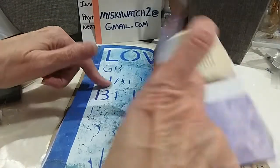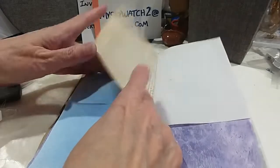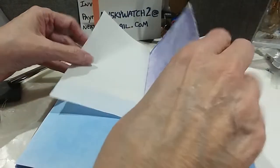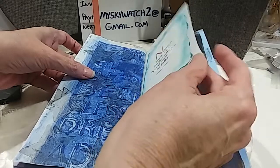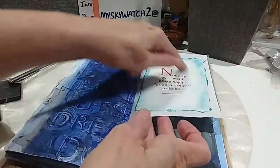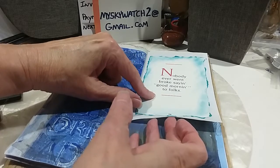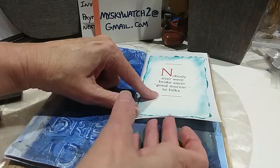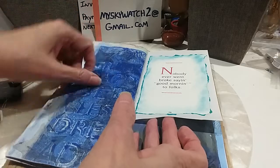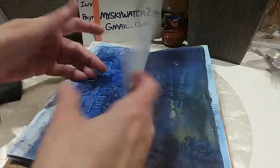This is still pages I haven't done anything with. This page I stamped a bird on, and I haven't done anything else. And that may be, oh, this was another one of those pages, and I just inked things and cut this: Nobody Ever Went Broke saying good morning to folks. That came from a Forrest Gump sayings book. It was so cute. I thought that was sweet. You know, nobody ever went broke saying good morning to folks.